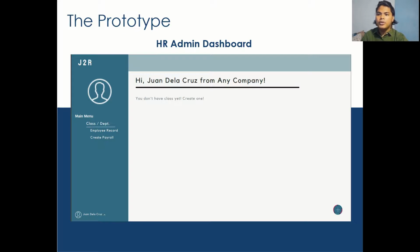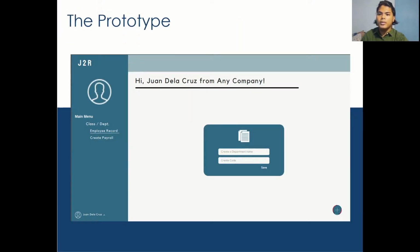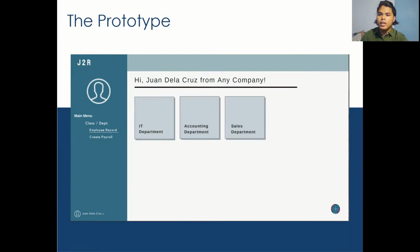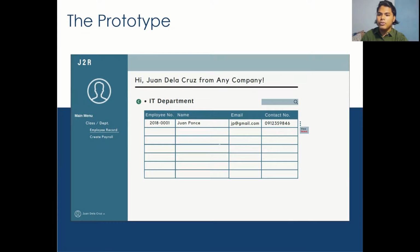In the bottom right corner, there's a plus button that lets you create a class or department name. After that, you will see a pop-up box that lets you create a department name and a class code. Then you will see a bunch of boxes that indicate the department names of your organization. Inside of the department name, you will then see the summarized information of your employees. There's a department name, search box, and a table that contains employee information.